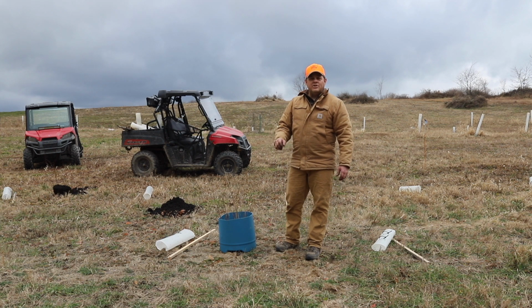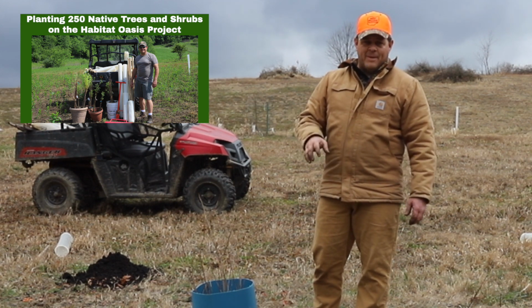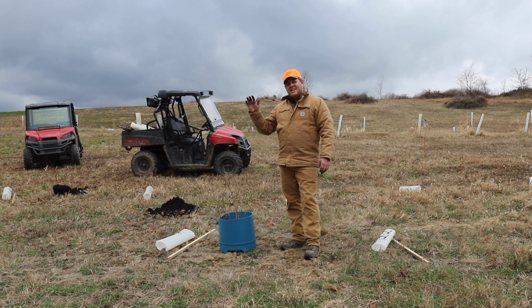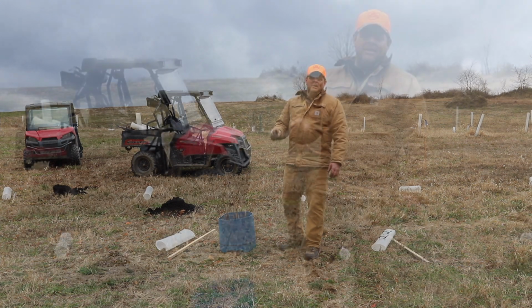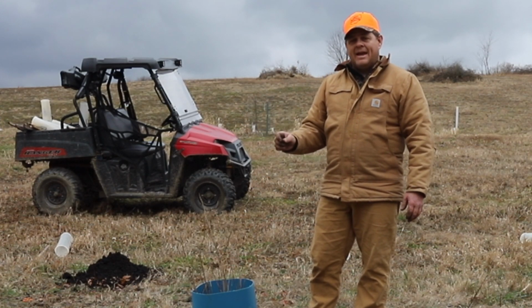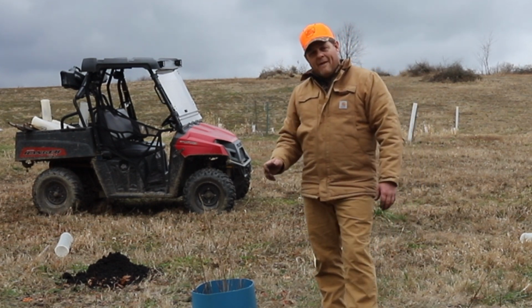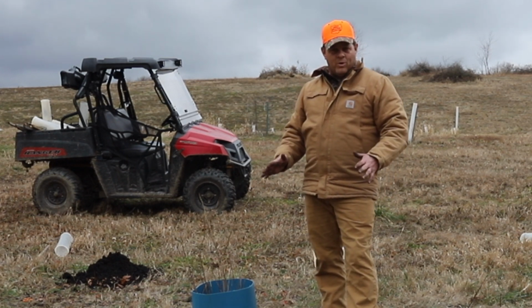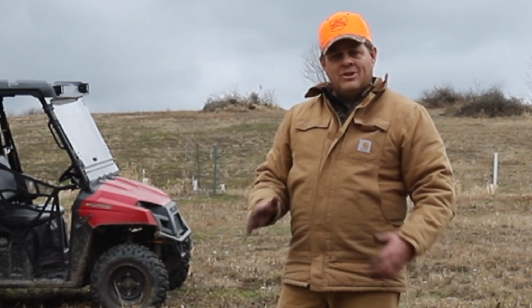So one of our big projects this year was to plant 250 native trees, shrubs, and bushes on the Habitat Oasis project. Had some successes, had some learning, some lessons that we learned this year. So we started this project in the probably April time frame, ordering trees, ordering tubes, getting all of our materials in. By the time they were in, it was mid to late May, and by the time we started planting, it was actually in June. We came out, we started planting trees, we felt really good about the conditions. The ground was soft, we were able to get our trees in the ground, plenty of moisture, felt really good about what we were doing. We got about 75 of them in the ground that first weekend, and then took a break.